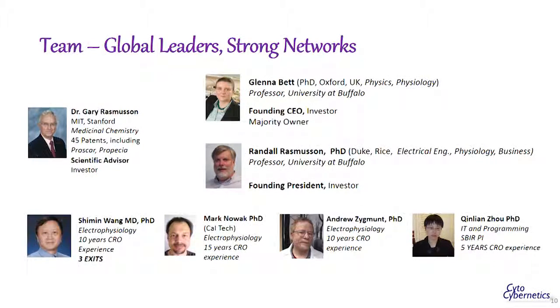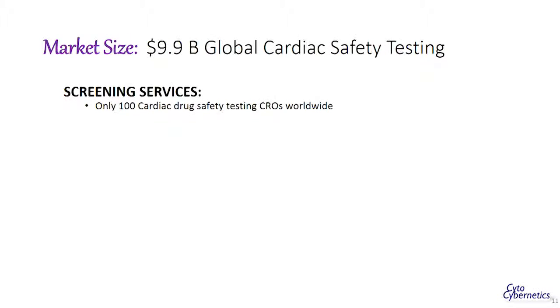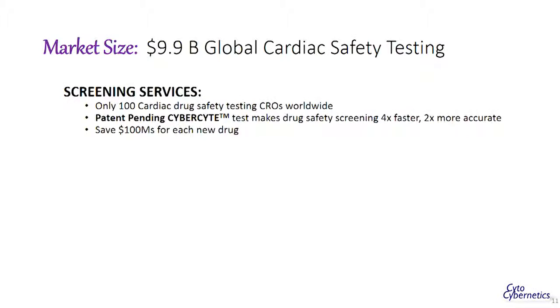Our lead scientific advisor is Dr. Gary Rasmussen, who led a medicinal chemistry team at Merck. He has 45 patents, including those for Proscar and Propecia. Our market size is $9.9 billion a year globally, but there are only about 100 drug safety testing CROs worldwide. This reflects the enormous barrier, both intellectual and financial, to entering this market space.